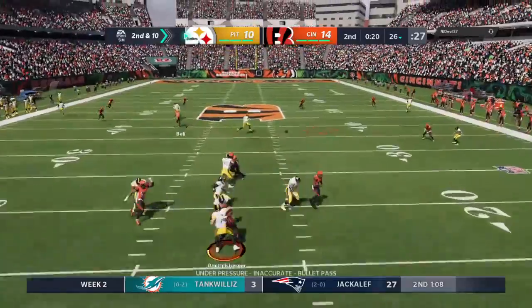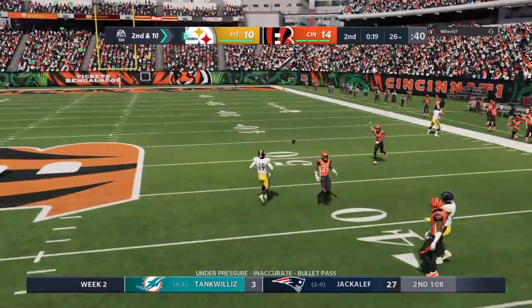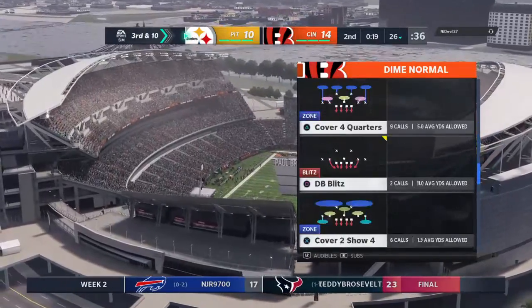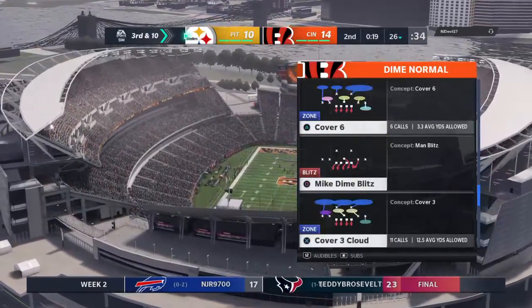Roethlisberger. Throwing over the middle, but it's incomplete. Juju Smith-Schuster, the intended receiver that time. And now it's third down.